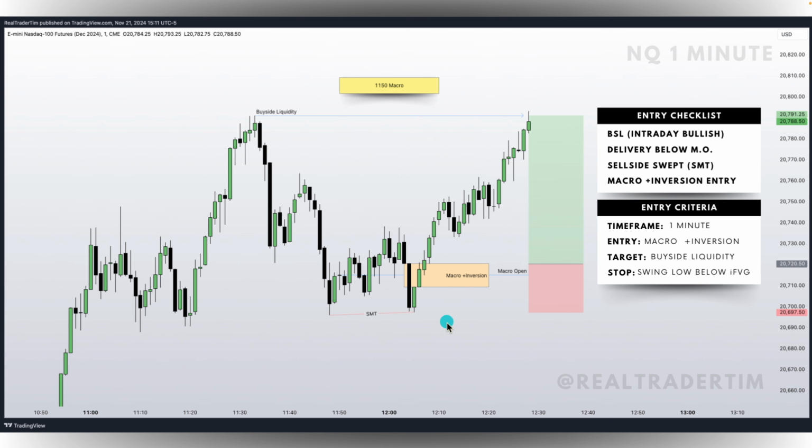But between those moments, the hard part is waiting. So I know the old saying is patience pays, but it's so true in trading. When you have a setup like this, with signatures aligning with these macro windows, showing you what price wants to do, all you have to do is wait in between those times and then execute on the setup.